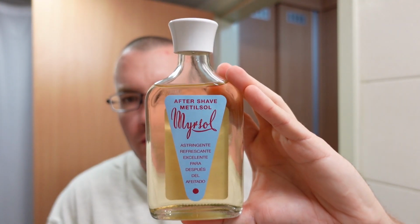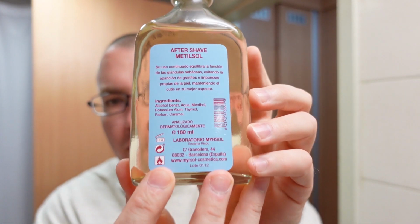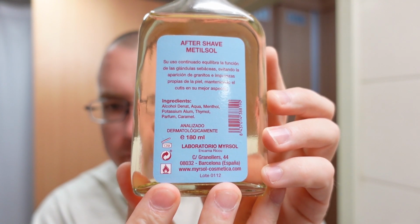Now, for samples, I'm going to pick a new aftershave and hopefully keep it exactly the same for the duration, for all the rest of the sample videos I do while I'm out here in Turkey. It's going to be a big old 180 milliliter bottle of Myrsol. This one is the MeLLYMeL variety. It is one of very few aftershaves left that has alum in it. As you can see, if you look at the ingredients, it says it has alum in it.